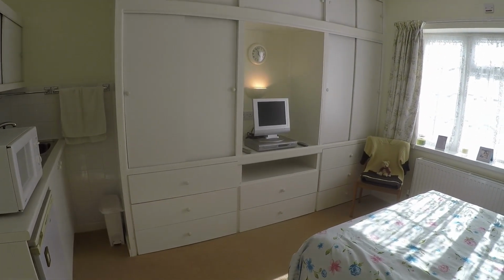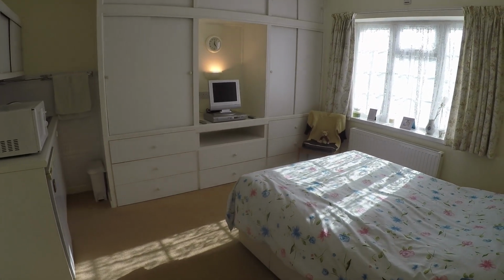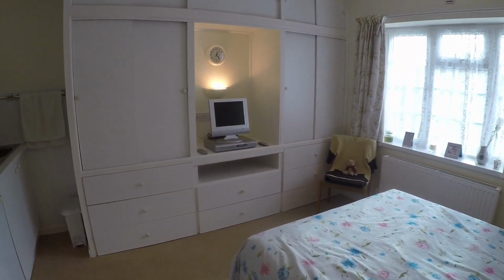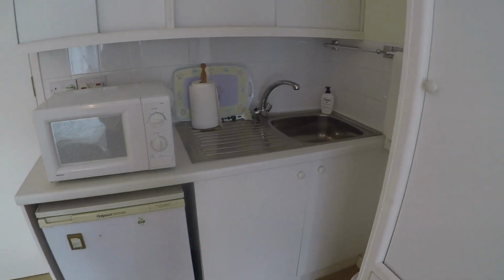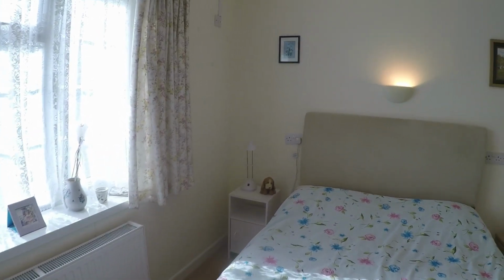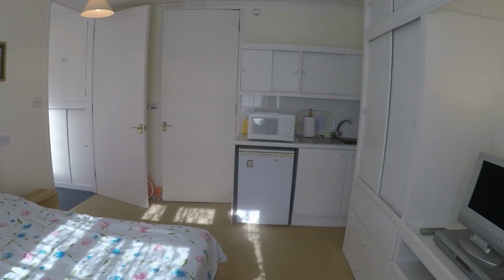Here you have the fourth bedroom, perfect for an elderly family member or a family member who is handicapped. You have built-in storage, a useful little kitchen area here, wash hand basin, plenty of room for a double bed. This could alternatively just be used as a double bedroom with ensuite.